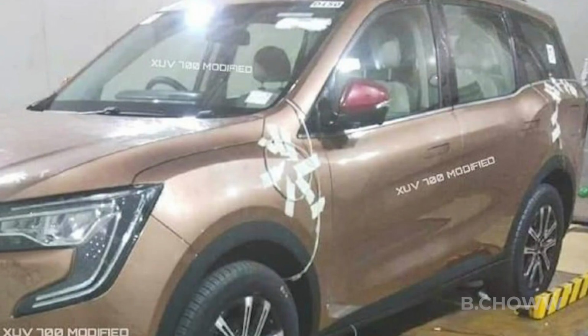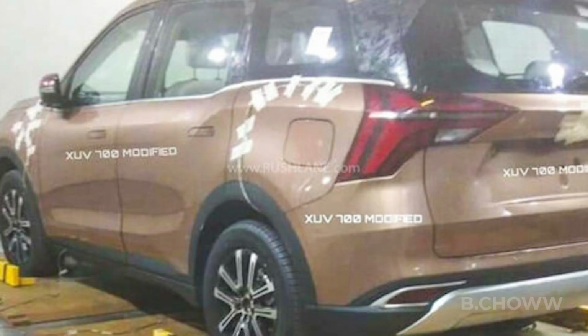comes on. Also, another interesting detail that you can notice in the leaked images of the XUV700 is that the car actually has two fuel filler caps, one at the front above the wheel arch and one at the back, which means that this car most probably in its top end variant might come as a plug-in hybrid, which will sit above the standard petrol and the diesel models.